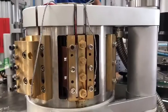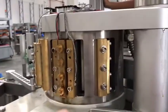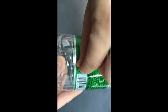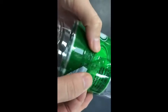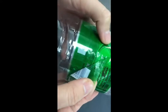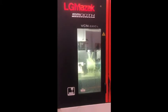This is the glue roller to apply glue to the labels. The distance between the glue roller and the glue tank is very short to prevent glue from cooling. Our labeler consumes less glue. The glue volume will be enough to stick the labels. You can see that it's net shape. It's slightly sticky, but not too much. It takes about 4 hours to fabricate the roller in the CNC.